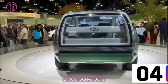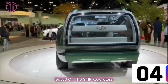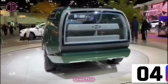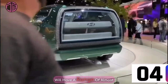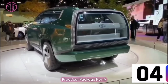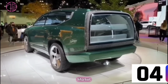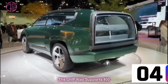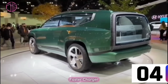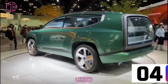In a bid to increase uniformity, Hyundai is planning to give the same specifications to all models based on the E-GMP, regardless of their size and purpose, like I mentioned earlier. Given that, this means that the Ioniq 7 will have a range of almost 310 miles on a single charge, making it a very practical package for a vehicle offering such a novel approach to an existing segment in the market. The E-GMP also supports 800-volt fast charging, and when hooked up to a 350 kilowatt fast charger, the Ioniq 7's battery could be replenished from 10 to 80% in as little as 20 minutes.